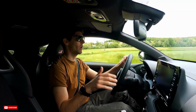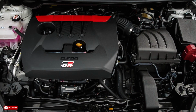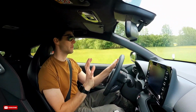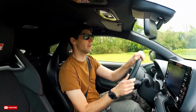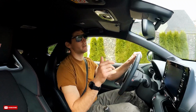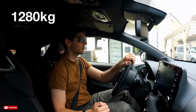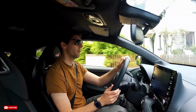So what is the topic of this car? It has a 1.6 liter 3-cylinder turbocharged engine with 261 horsepower and 360 Newton meter torque. So it's very interesting numbers. I can also compare the torque figure to my E46 M3, because it has exactly the same, more or less. But this car is turbocharged, and that is a high revving 6-cylinder 2.3 liter engine. So it's completely different. This car weighs just under 1,300 kilos, and that M3 weighs around 1,500. But back to this car.